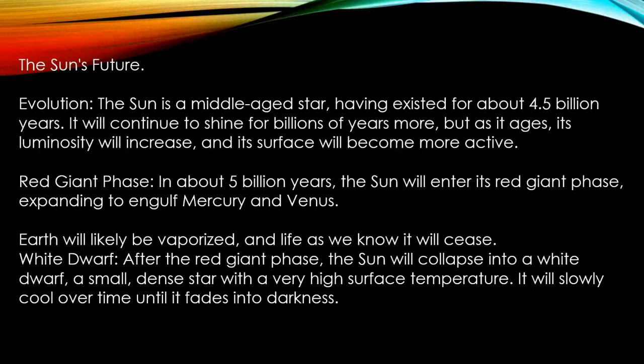White dwarf. After the red giant phase, the sun will collapse into a white dwarf, a small dense star with very high surface temperature. It will slowly cool over time until it fades into darkness.